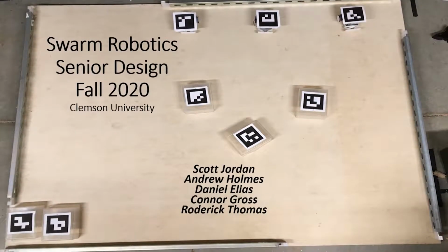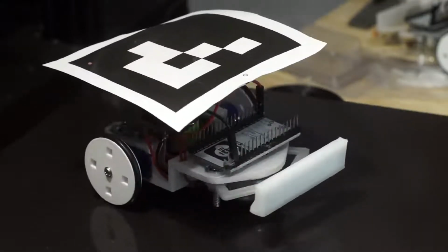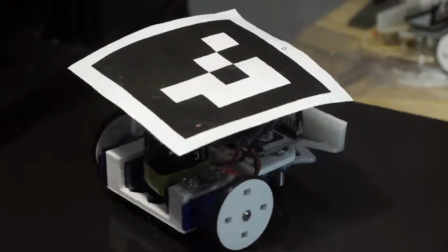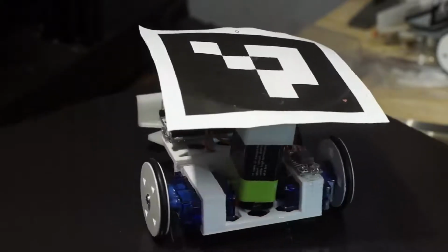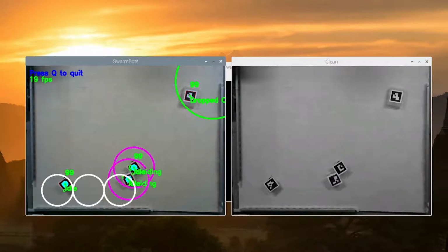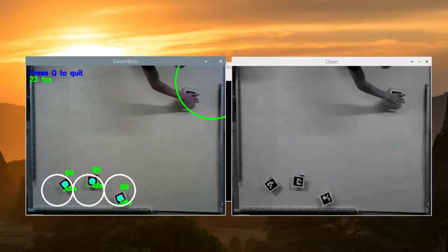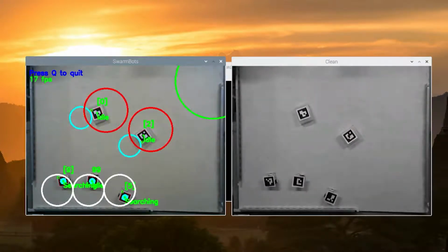I would like to introduce our team, which consists of Andrew Holmes, Scott Jordan, and Daniel Elias, who are all electrical engineering majors, as well as Connor Gross and Roderick Thomas, who are computer engineering majors. Our electrical engineers focus mainly on the design and maintenance of our hardware, as well as testing and validating the integrated systems. Our computer engineers formulated algorithms for our software interface, as well as image recognition integration. All members of our team assisted in every phase of our project, in which we all gained knowledge in both aspects of electrical and computer engineering.